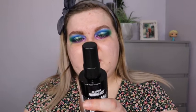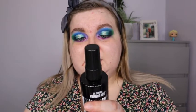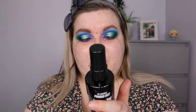This is the Oil Control Priming Mist, a shine controlling mist to prep and prime the skin for flawless makeup application, helping to reduce the appearance of pores and fine lines. This is a lightweight mist that creates a smooth canvas while keeping makeup looking fresher for longer. Shake well before use. Okay, so I'm going to use this as a primer today. Let's see how it does.